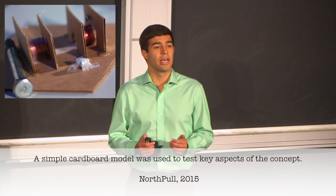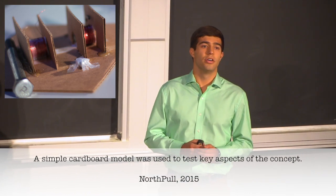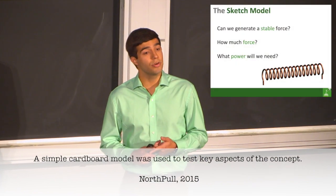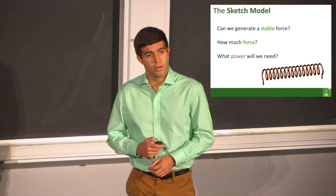Centered around the functionality of the electromagnetic force generation. So with this sketch model, we hope to answer how stable and how powerful this system can be. Using a simple cardboard setup, we tested a few different scenarios with solenoids.